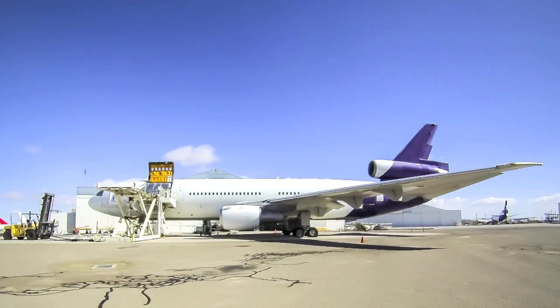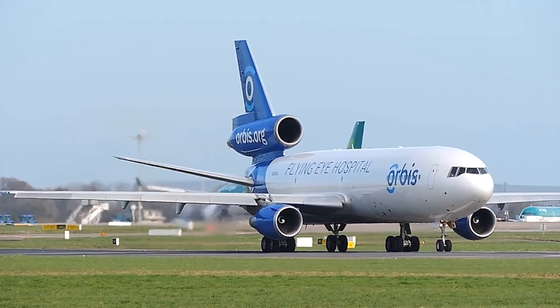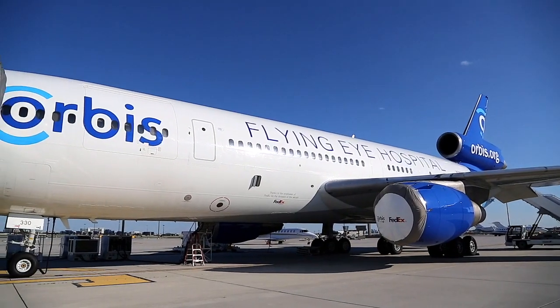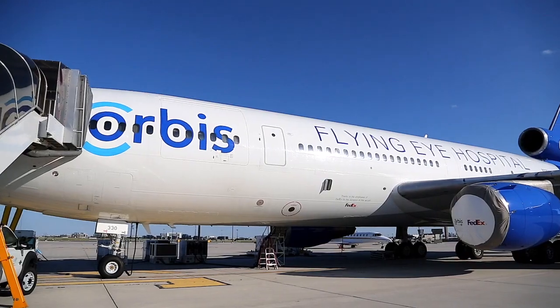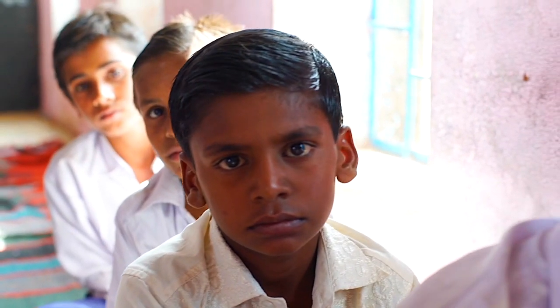First up, Maurice Geary, the director of the Flying Eye Hospital, will talk us through the plane room by room. Next, we'll talk with Bruce Johnson, Director of Aircraft Operations and Maintenance, about the engineering of this one-of-a-kind aircraft and what goes into flying and maintaining it. We'll also talk about where the plane is now and what's happening with it during the COVID lockdowns. But first, here's a crash course on what we're talking about.